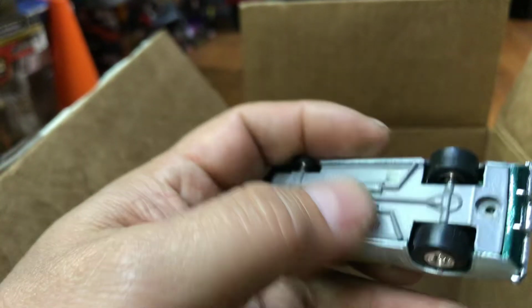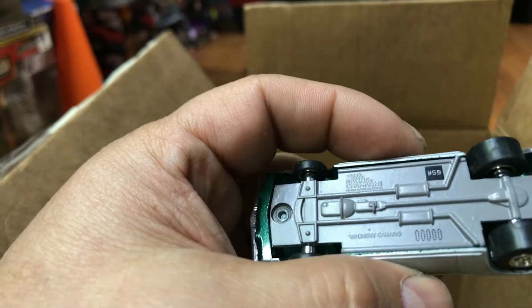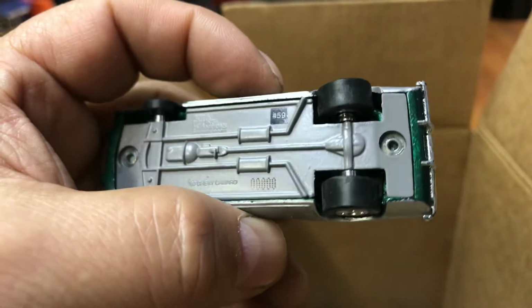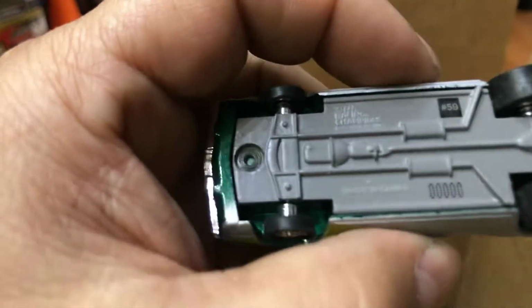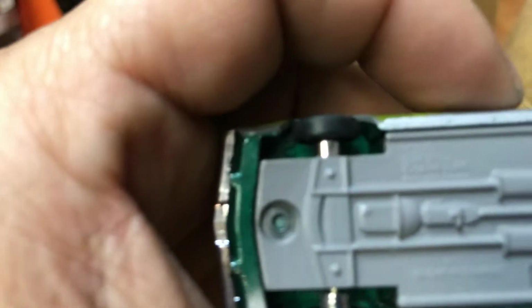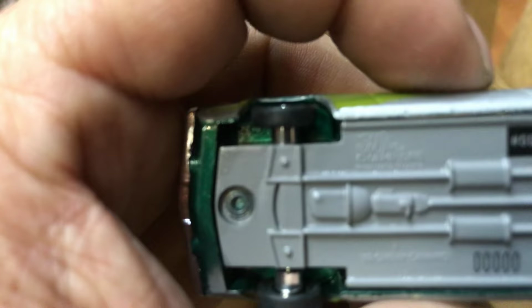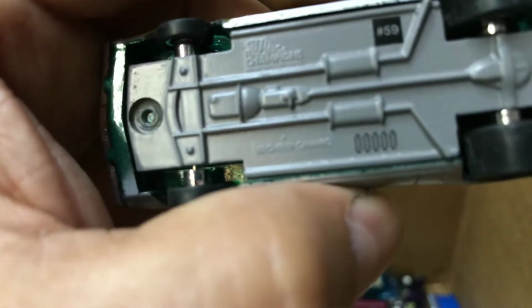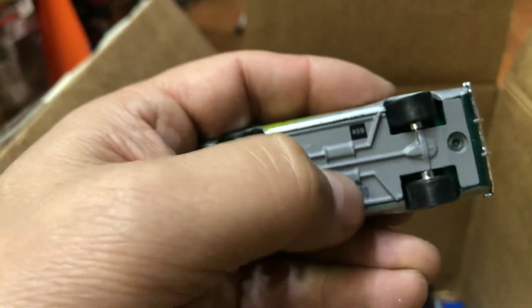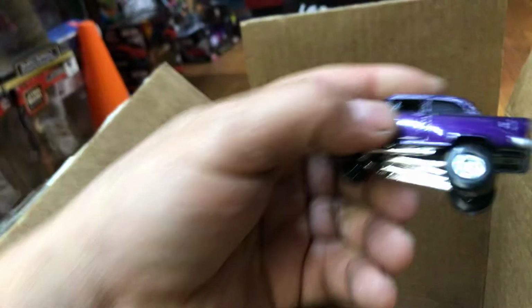This is a Camaro. It's also a prototype. You can tell by the rivets, they're not even there. See? And it's also 000 on the bottom. But it does say Racing Champions on it. Right there. The top. And it's 000. I'll show you guys what this means. 000, okay? After I'm done with this video, I'll show you one that's in the package.